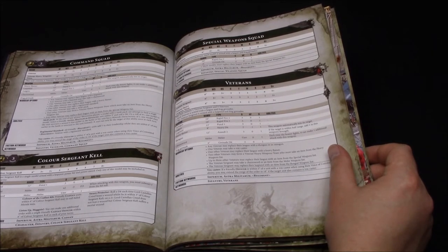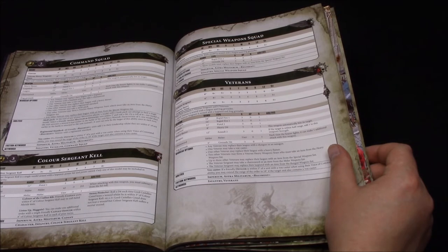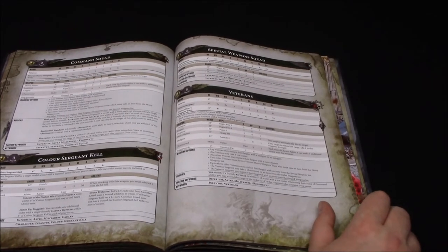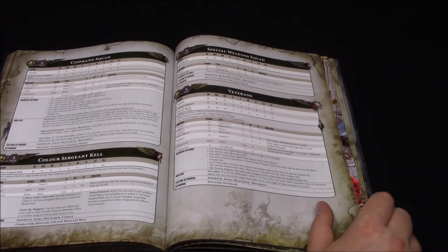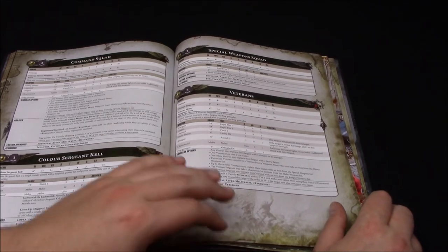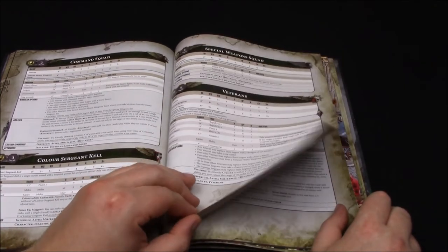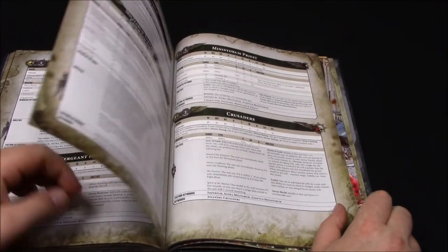3, that's very handy. The veteran sergeant may take a chainsword and an item of the melee weapons list. A veteran sergeant may replace the las pistol with an item from the ranged list. It's very nice, lots of options for weapons. So you can have a heavy flamer and 2 melters, 3 plasmas, 3 melters, 3 sniper rifles, and including a heavy weapons team as well in one squad. Lots of firepower.